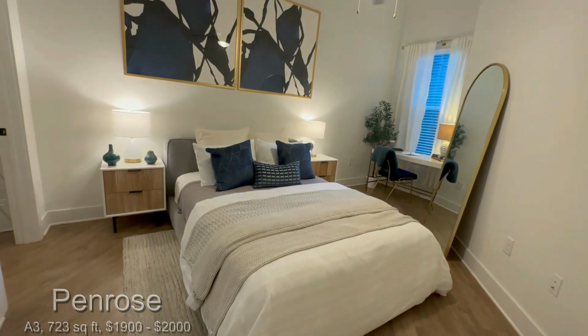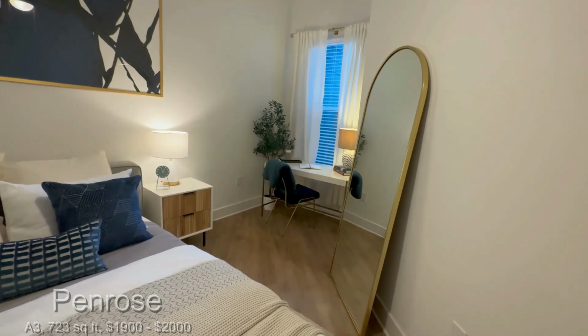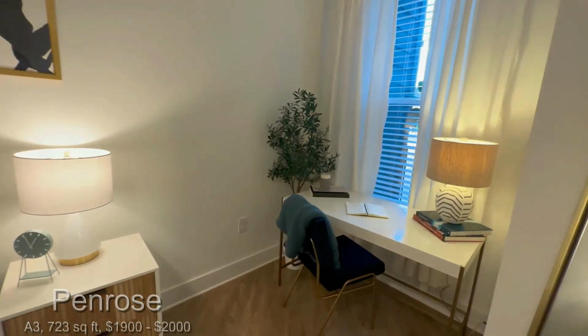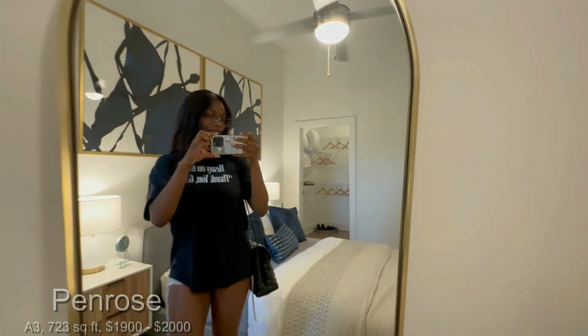Moving on to our bedroom. I love this bedroom as well. It's very similar to the last one where you have this little nook where you can add a desk or a bookshelf. I just love little nooks because you can squeeze a desk in there and have it feel like it's an office and not like it's crowding the bedroom. I love this bedroom, you guys. I honestly love this entire unit.